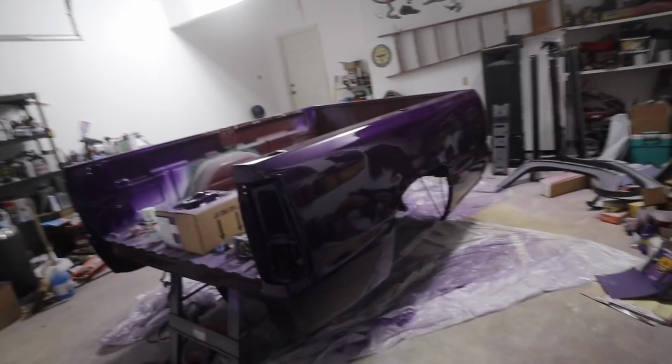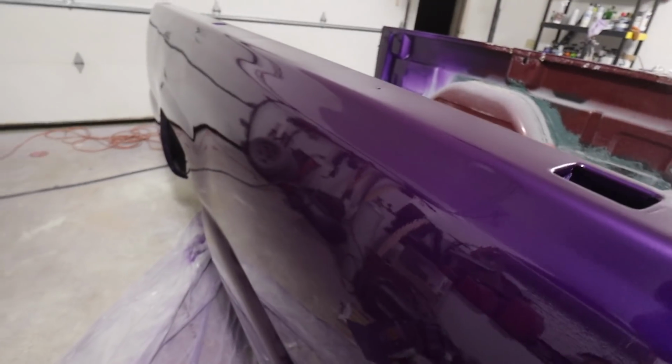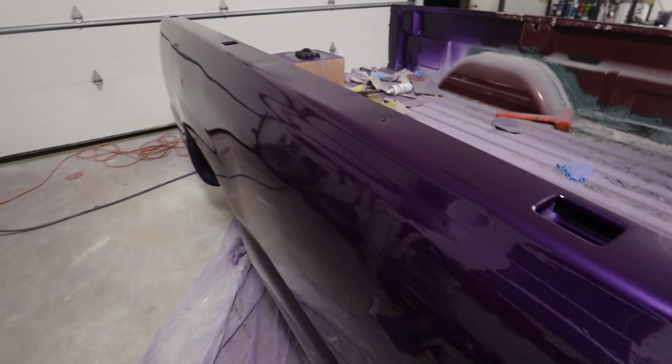Really happy with how it turned out, guys. I feel like this truck is just gonna look so good in the sun. Oh, baby. I am thoroughly excited for it. Oh, look at that metallic. That laid super nice. Oh my God, guys. Yeah, all buffed out. This paint is just gonna look phenomenal.